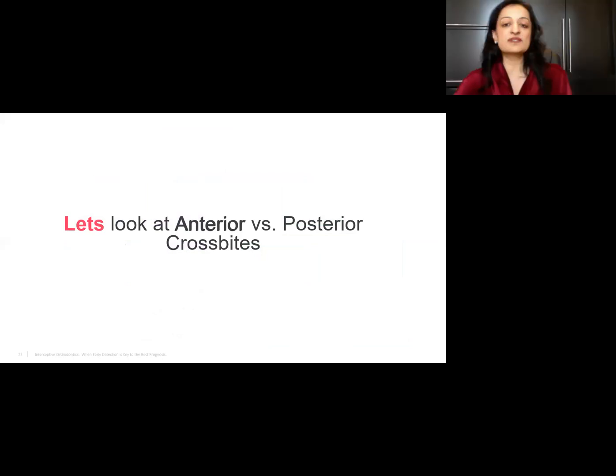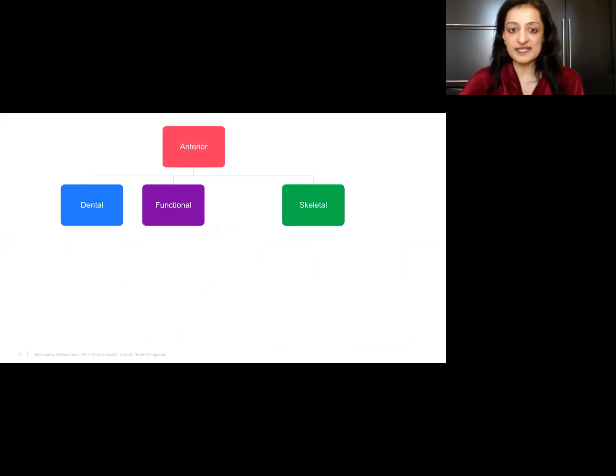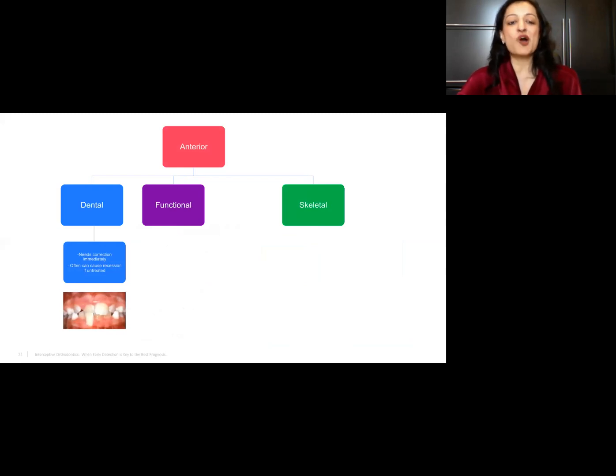Okay, so now let's move on to anterior crossbites. So anterior, same thing. We've got dental, functional, skeletal, easy. So anterior dental crossbites often cause periodontal problems, and I'm sure you guys have all seen this. We see this probably at least once a month in our practice, and I will see it a lot more commonly. And so this needs correction immediately. I think we all would recognize that.